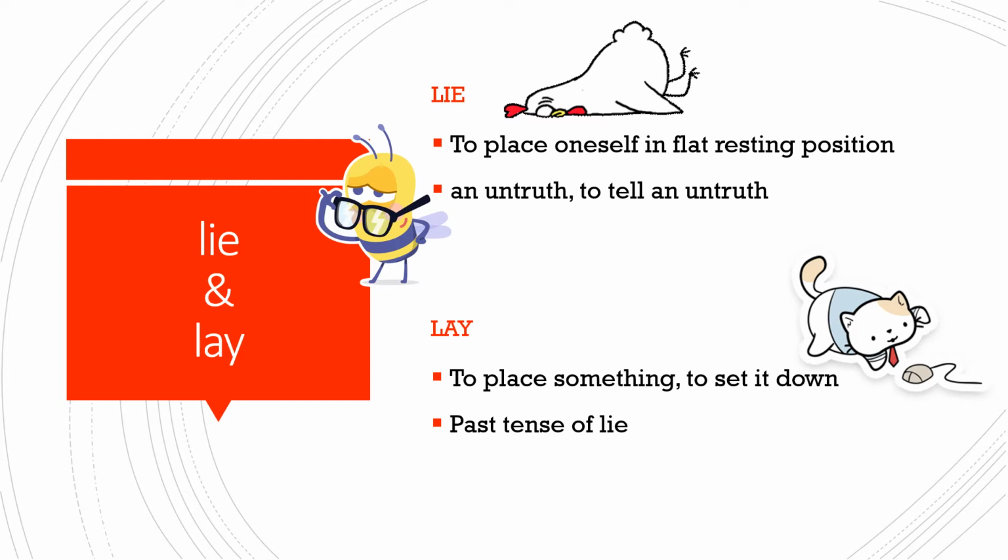Now let's look at lay, L-A-Y. L-A-Y, lay, means to place something, to set it down.